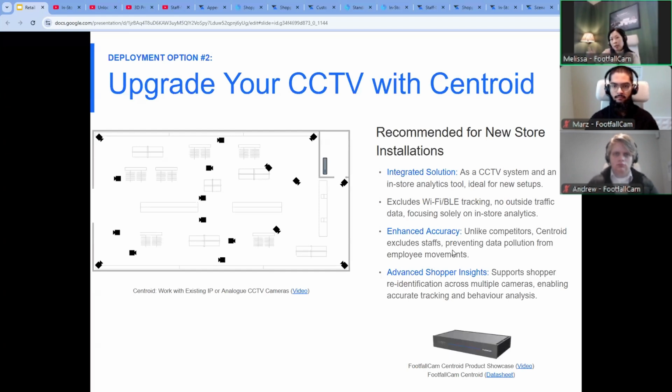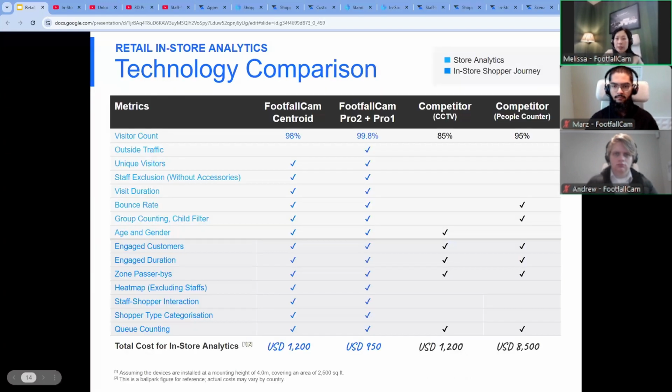But with ours, I will show you later in the workspace how you can annotate your own data and train your own local customized model. This is very important because your shopper behavior, your store, your business behavior is very different from the others. So a generic AI model is not going to work for you. So it does create all those enhanced shopper insights.